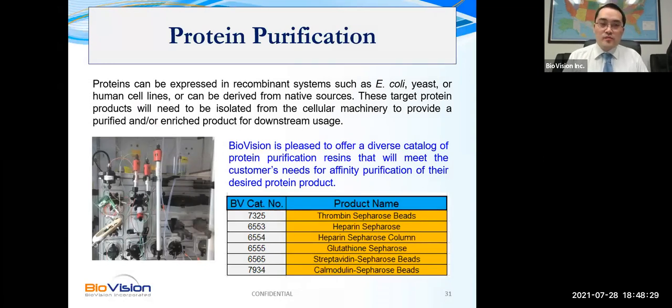So if your customer wants to purify the proteins in bulk, we talked about how some customers want to manipulate the protein targets for mutation percent of fusion products. And at some point, those same customers might actually want to purify these proteins. So BioVision offers a diverse catalog of protein purification resins to allow affinity purification of their desired protein. For example, the 6565 streptavidin sepharose beads can be used to purify biotin-labeled proteins.